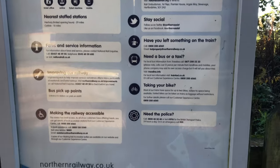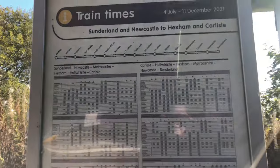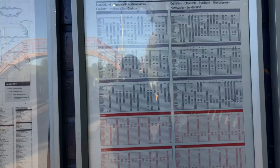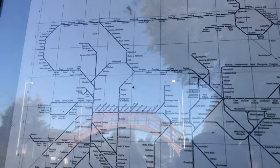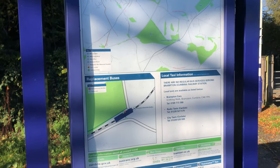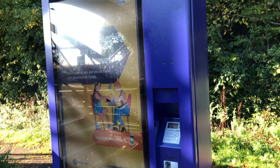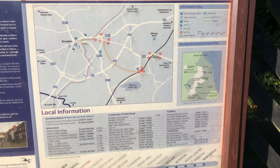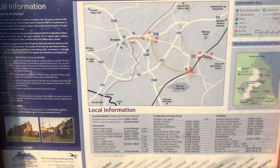Now, you can pause the video for a closer look, because this is quite a lot of information. Here we've got the train times. And we are right here. Here is some more information about the station, if you want to see it. And then we've got a big ticket machine here which actually works, and sometimes some of these machines just don't decide to work. And even more information. So you've got no excuse to get lost going from the station.